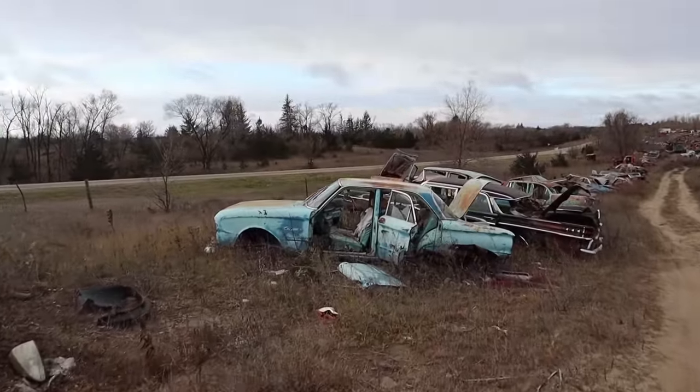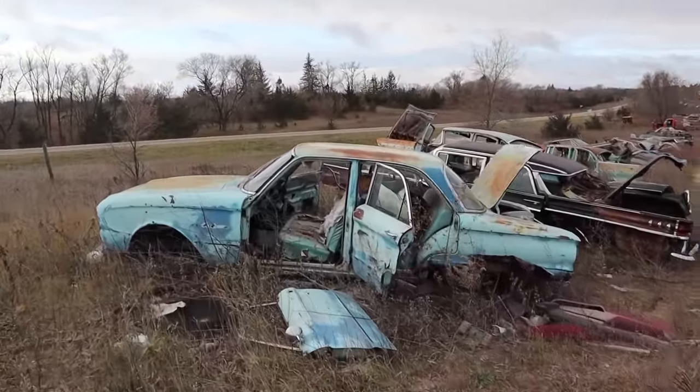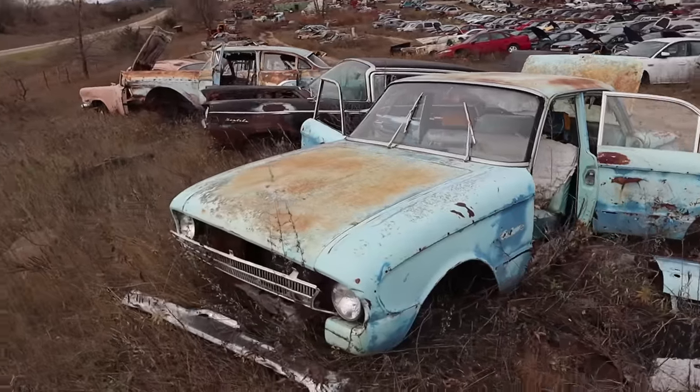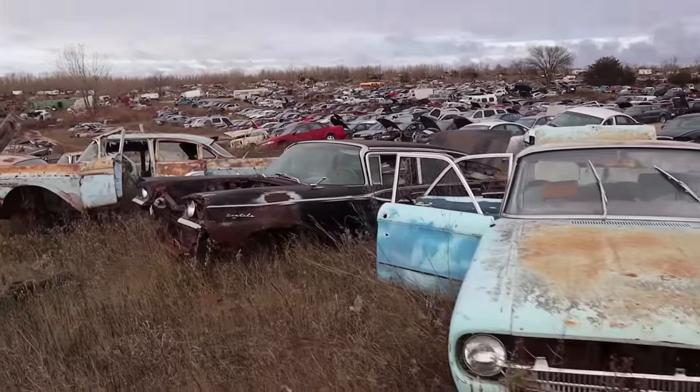It's a pretty cold morning. It's like 30 degrees out right now. You guys don't care about the weather. I apologize. That might just be the Minnesota in me giving you guys updates on the weather.